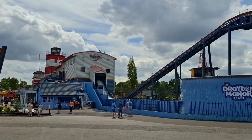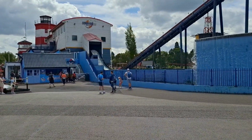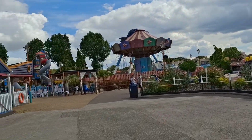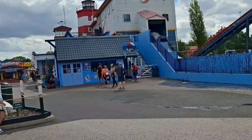Right, so we're going to hop on Stormforce 10 now. The chicken diner doesn't actually open until 12 PM. Unfortunately, most of the food doesn't open until 12 PM, which is quite annoying, but normally I wouldn't eat this early anyway if I'd bought a packed lunch.